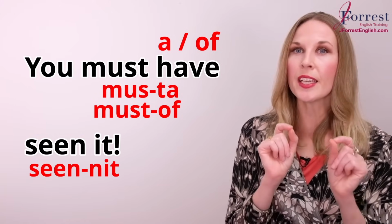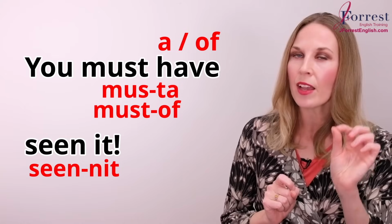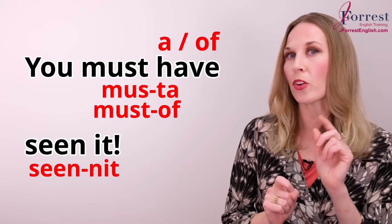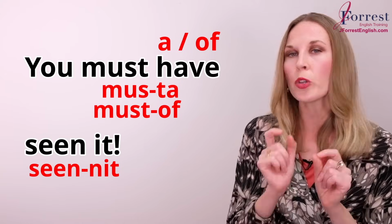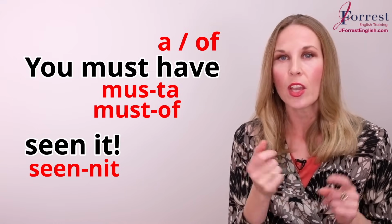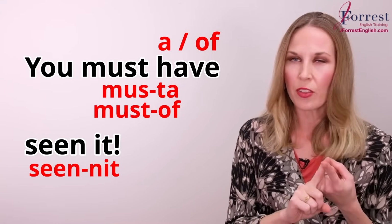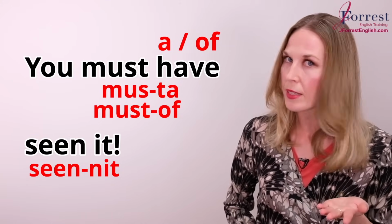Notice for seen it, I use that N sound to connect the 2 words together. Seen it. Seen it. Seen it. So you hear an N in front of it. It sounds like knit. But if you say those 2 words together, it blends together. Seen it. Seen it. You must have seen it.